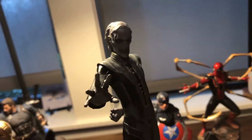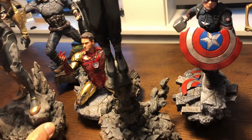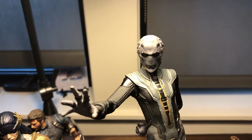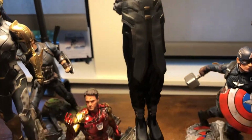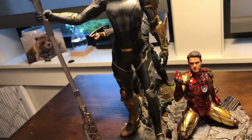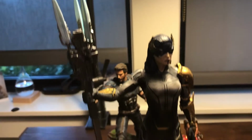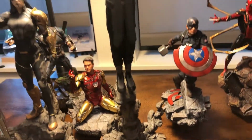But you can kind of see, let's see if we can get them under some light. Try to get a little bit more of that going here. But yeah, you can get a sense. Let's see if you can kind of get a sense of the light. Really, it's a great looking figure. Hopefully I'll get in touch with Sideshow and see about getting that issue resolved. But between the two, I think I like Proxima Midnight. You can see her staff was a little bit bent. Overall, again, not prohibitively so. It went in really pretty well. But here you go. That's what we've got.